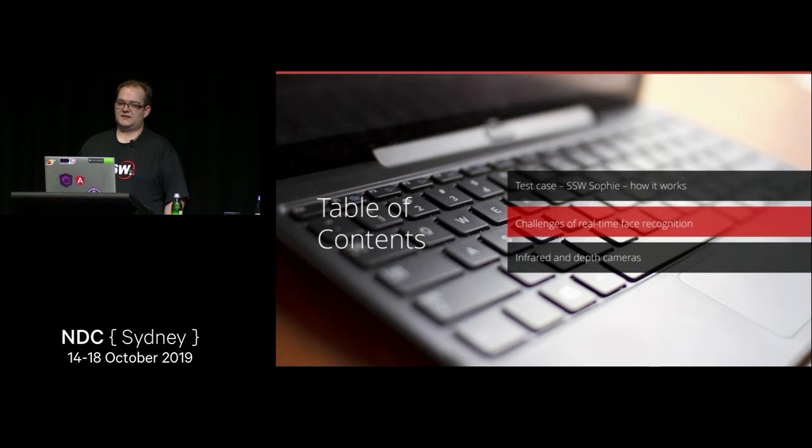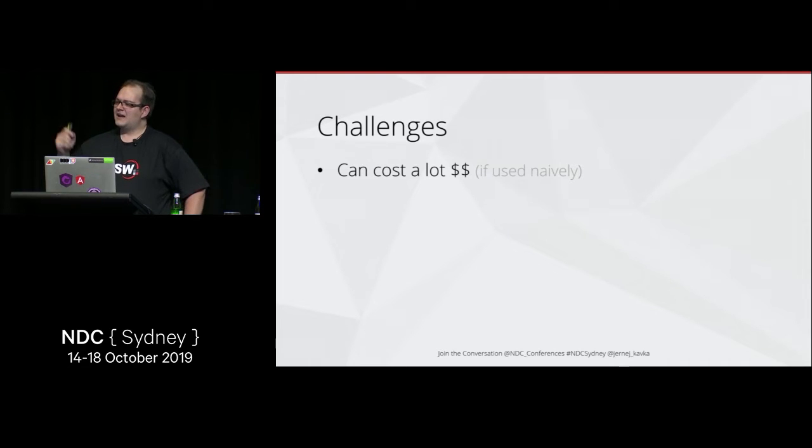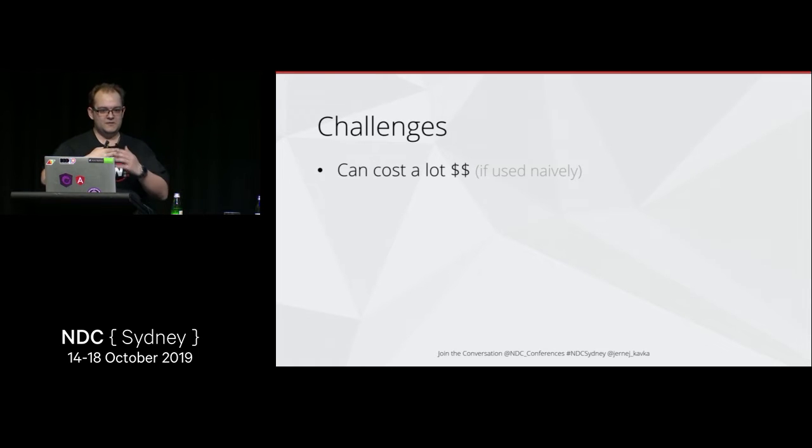But what were the challenges when we were trying to use them? One of the major challenges that I was a bit surprised at the beginning was that it can cost a lot. And the major reason for it was, do you know how everyone did the demos where you just press the button or upload a file and then you did recognition? Even when you had those automated door openers, you had to press a button. That was by design because it's actually quite expensive if you do this 24 hours. But that doesn't mean it has to be expensive.